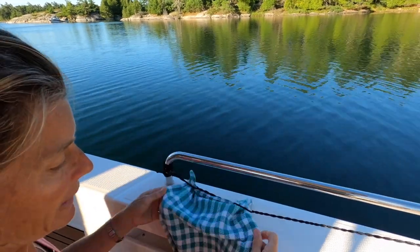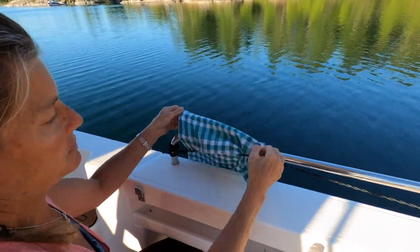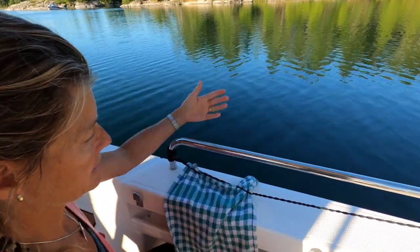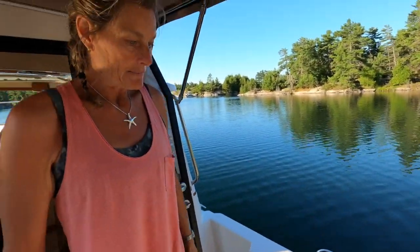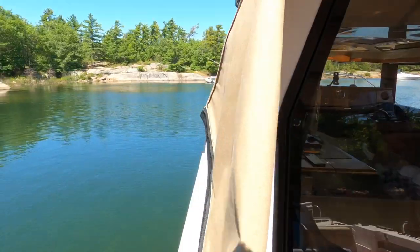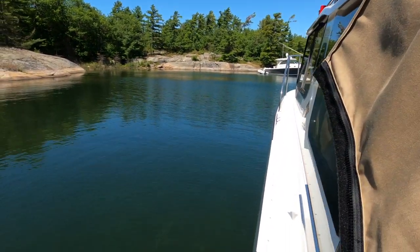Even when you're underway, I keep this. So if you want it in the sun, you throw it over. If you're worried that it's going to get spray or get wet on that side, you pull it in. So, super handy tip.